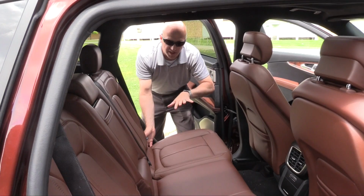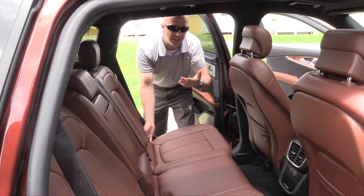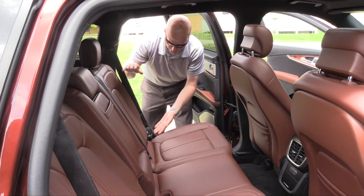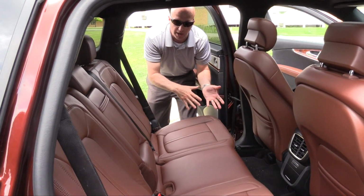When you look in the back, you're going to find a typical bench with a nice center console for arm support, and you're going to find heated seats. Now in the front, you will have heated and cooled, a nice added option. Now if you want to recline this for added comfort, there is a handle here. Simply pull on it and press back. That's going to give you a little bit more comfort. Of course, you can pull on it too to tumble them forward.